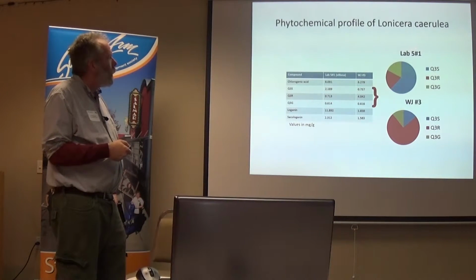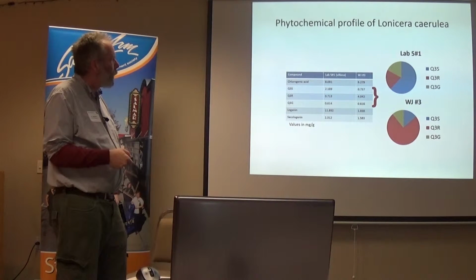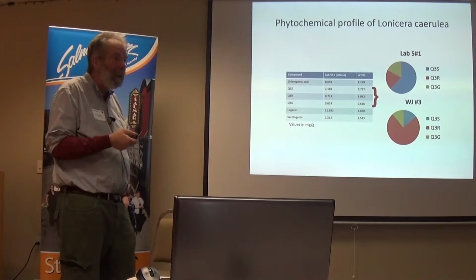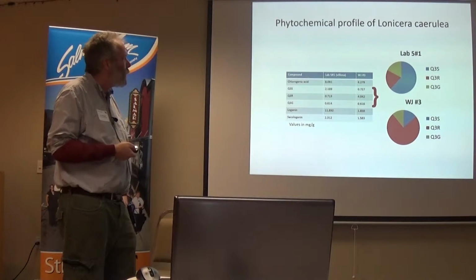And what he found was, this is from Labrador, and this is some named variety, I forget which one it was. But the wild Canadian one has a different form of quercetin. We have no idea if that's good or bad or indifferent. But the chemistry of the berry is somewhat different. So it's kind of exciting to maybe use that in breeding. Maybe that version is better, or we don't know.